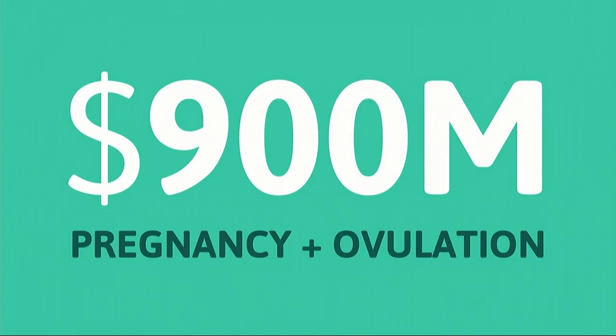The global market for at-home pregnancy tests is over 900 million, and this is for pregnancy and ovulation tests. It is expected to exceed 1 billion by 2020.